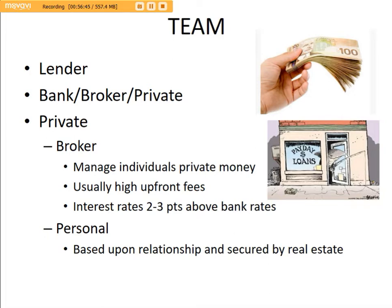When you do it through a broker, it usually costs you a bit more because the broker is going to charge 2 or 3 points above the bank rates for this service. So if the going rate right now were 5% for the same amount of money, then the broker is going to charge you 2 or 3%, and the private money guy might be saying, you know what, I want 6 or 7%. So in the end, it could end up costing you 8, 9, 10% for that private money.